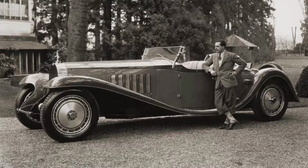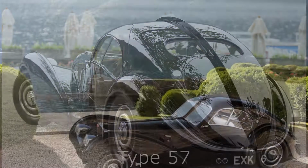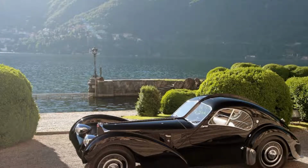Type 57 Bugatti was designed by Jean Bugatti, the son of Ettore. The Type 57s were built from 1934 to 1940. 710 of them were made. Type 57s use a twin-cam 3.3-liter engine, producing 135 horsepower and 95 miles per hour.